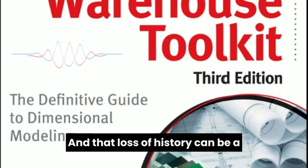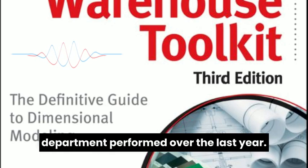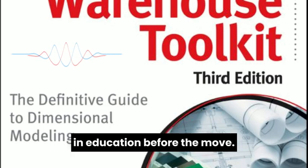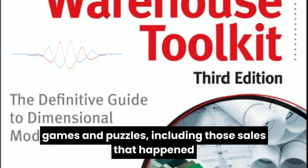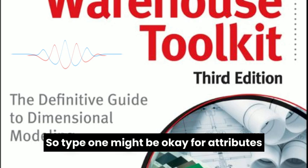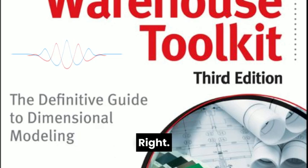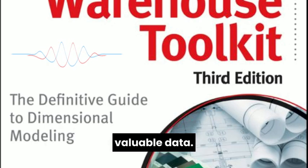And that loss of history can be a real problem for certain analysis. Let's say we want to see how each department performed over the last year. With type 1, we wouldn't be able to see how much of IntelliKids' sales were originally in education before the move. We would only see the total sales for games and puzzles, including those sales that happened before the change. So type 1 might be okay for attributes that aren't really crucial for historical analysis, like maybe a minor update to a product description. Right. But for something like a department category, it seems like we would be missing out on valuable data.